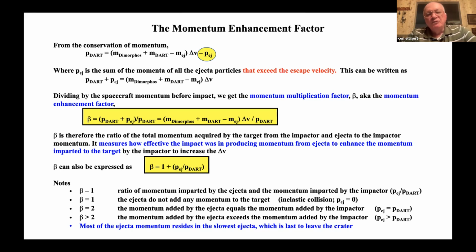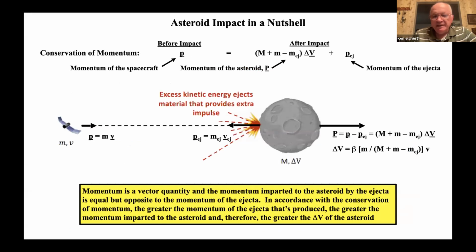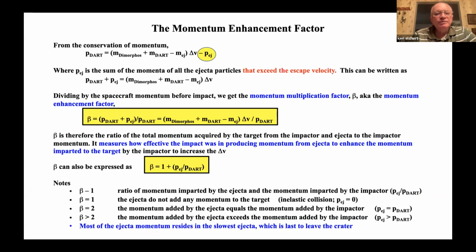So the reason I put this in here is that when you read the technical papers about impacts on asteroids, you'll always run across a term that's called beta. And beta is what's called a momentum multiplication factor or momentum enhancement factor. What it is, it's a change in momentum divided by the momentum of the spacecraft, or impactor, that hits the asteroid.